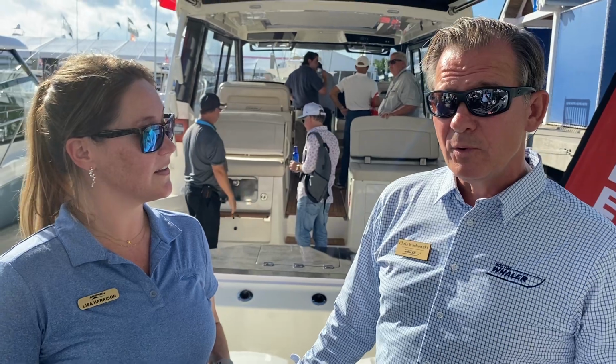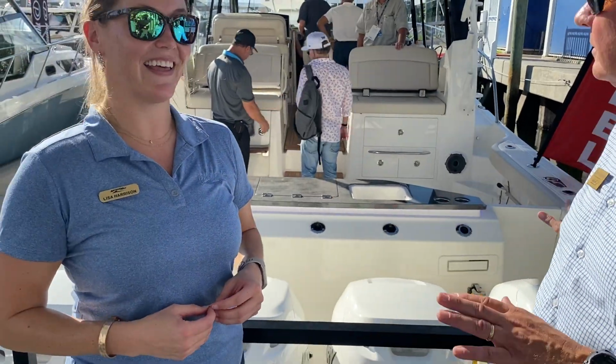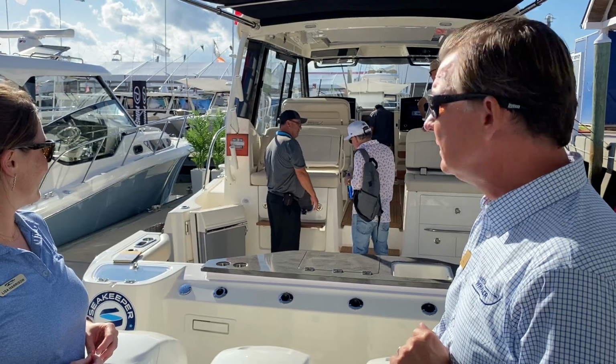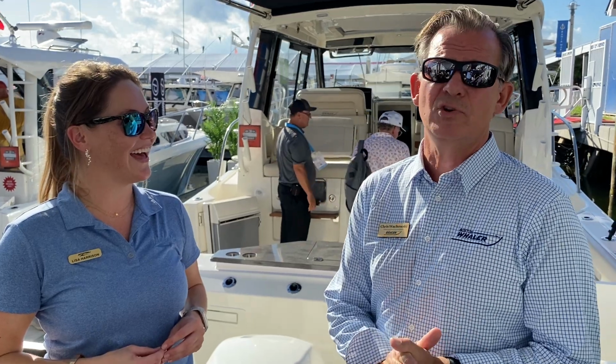The newest boat that we've been working on that's here at the show debuting is the 405 Conquest. You can see it here in the background. Quad engine, 13.6 beam, 41-foot 4 length overall. Lots of great features in this boat. It's so difficult to try to describe what are the coolest things on it because there are so many.